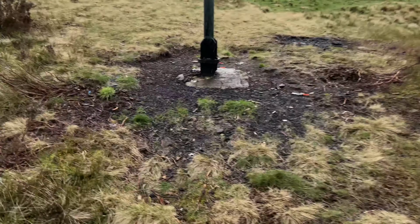Right, we're walking along Sowerby Lane for most of the next mile or so, and look at the view here now. It's just eased off a bit, but it's started to rain again now. So annoying.